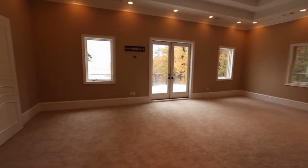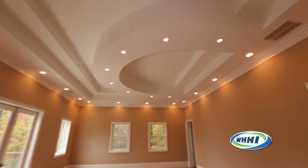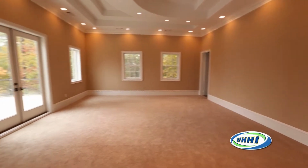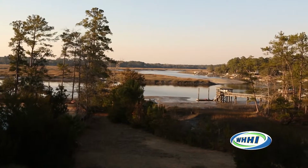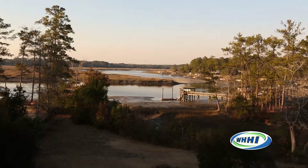Absolutely. And some wonderfully cozy seating to go in here as well. Talk about a luxurious space. It's a huge space, even for our master. And everywhere you go upstairs in this home, you are reminded of the water view that you have with this lot. It's one of the most beautiful spaces over here in Berkeley.